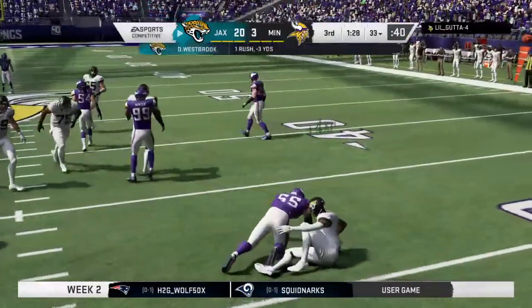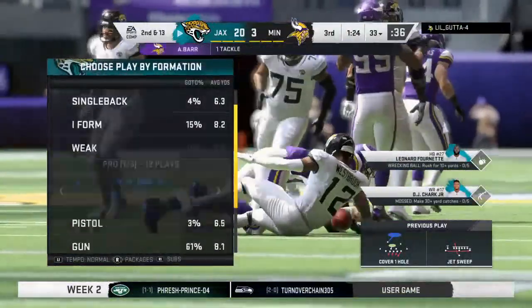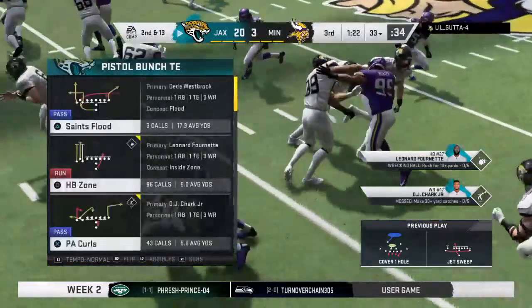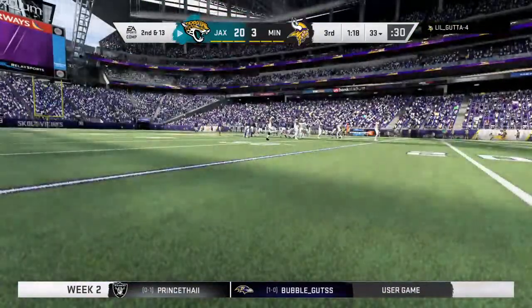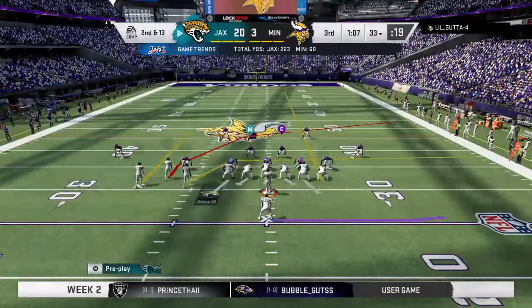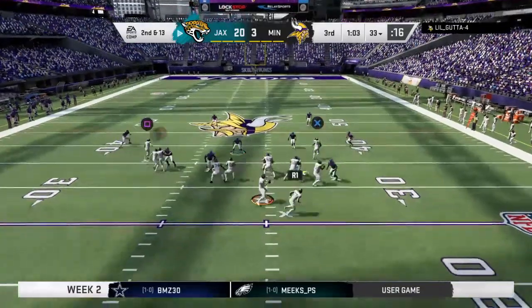A little jet sweep to start the drive. And that one covered beautifully. Their defenders stayed home, and they'll stop him behind the line. I like the idea to mix it up from time to time because, let's face it, you can't be predictable. But the execution was a little lacking on this one, right? They might want to go back to the drawing board with that call.